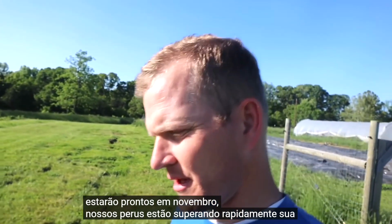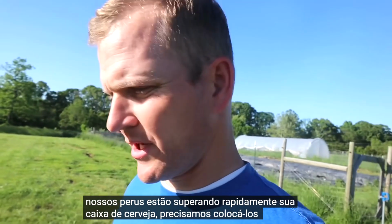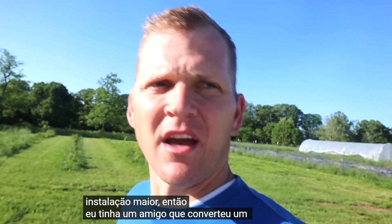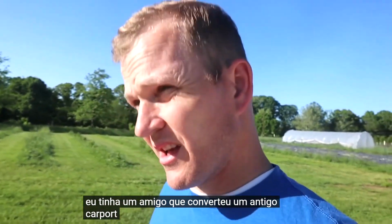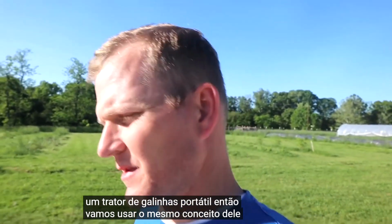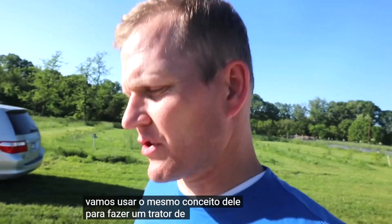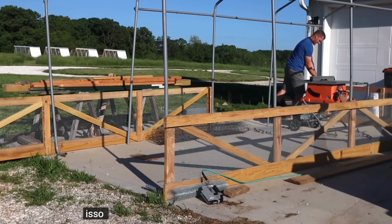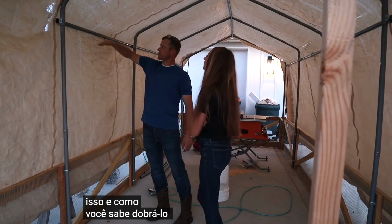They're quickly outgrowing their brooder box. We need to put them in a bigger facility. So I had a friend that converted an old carport into a portable chicken tractor. So we're going to kind of use his same concept to make a turkey tractor. This, and like, you know, fold it up around this box.